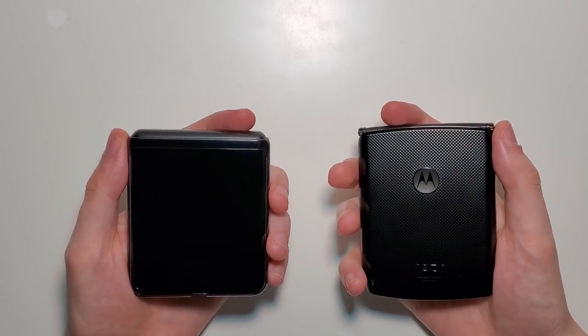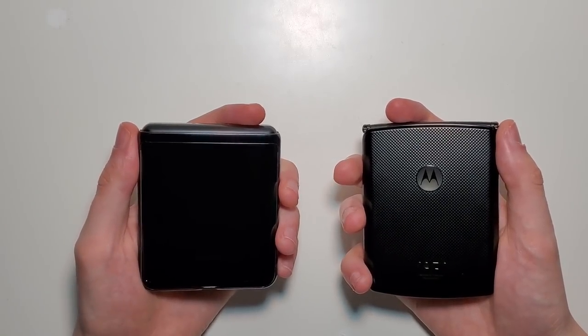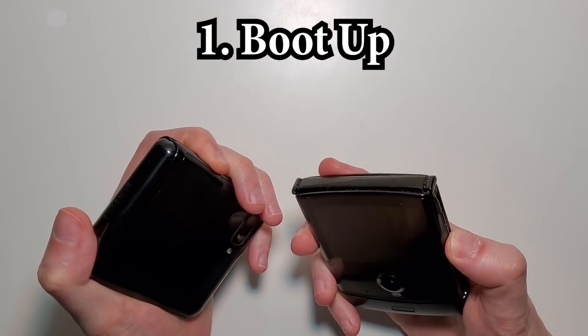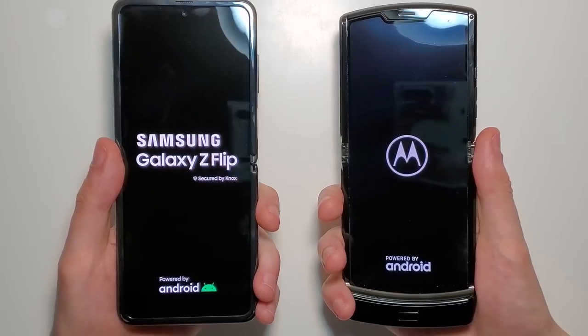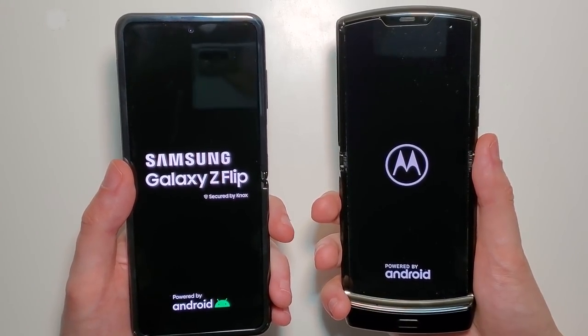We have the best clamshell phones between the Samsung Galaxy Z Flip and the Moto RAZR 2020. So let's go right to it. Now, these are my two favorite designs for any phones. That said, both these phones have a lot of differences, which are very important given the higher price points.